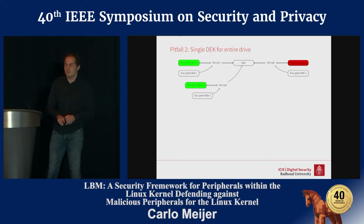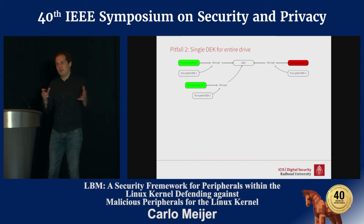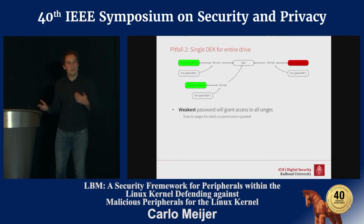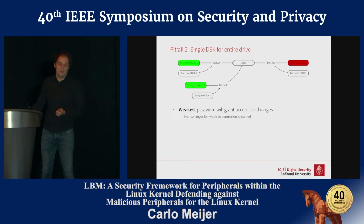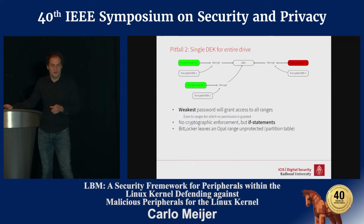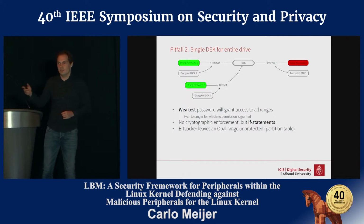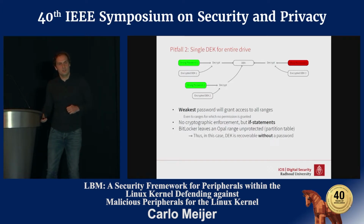The second is a naive approach. You encrypt everything with a single key, and you encrypt that key with all the passwords. Then the weakest password, in theory, allows access to everything, even if there's no actual permission for that particular range. And there's no cryptographic enforcement for this, just if statements, but you can get around it by messing with the firmware. And BitLocker makes things worse because it actually leaves a single range unprotected always, and that's the partition table. So in that case, sometimes you can actually access the whole contents of the drive without a password.